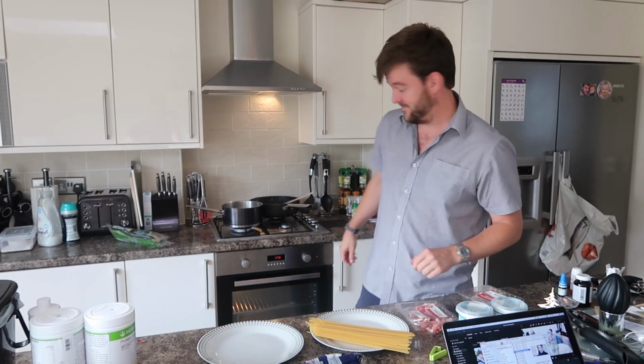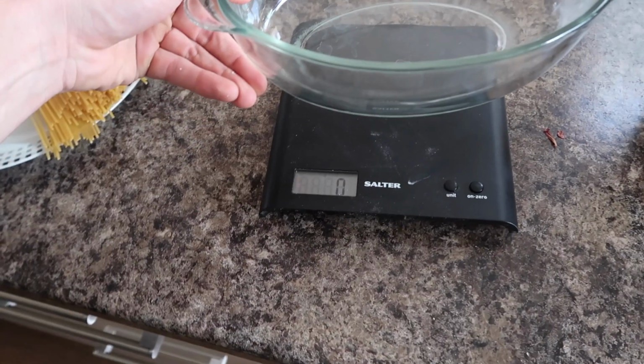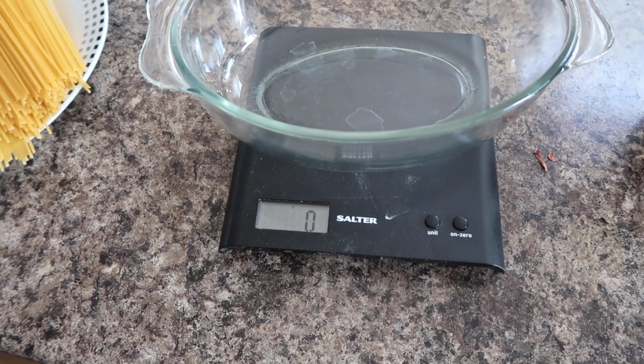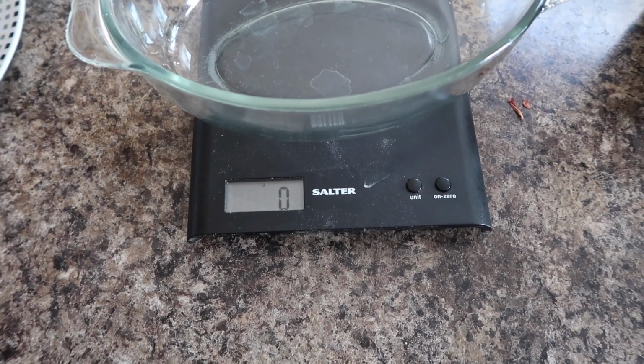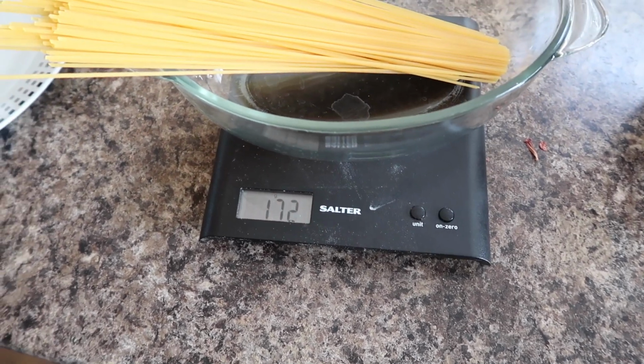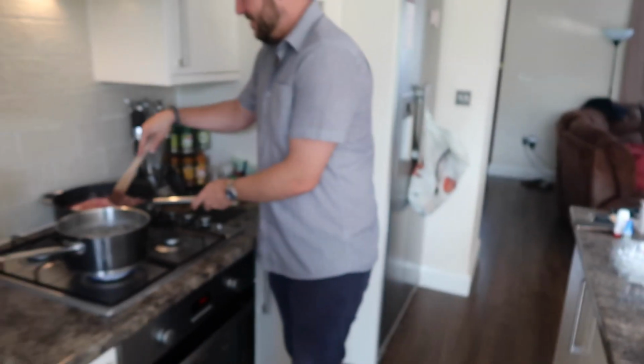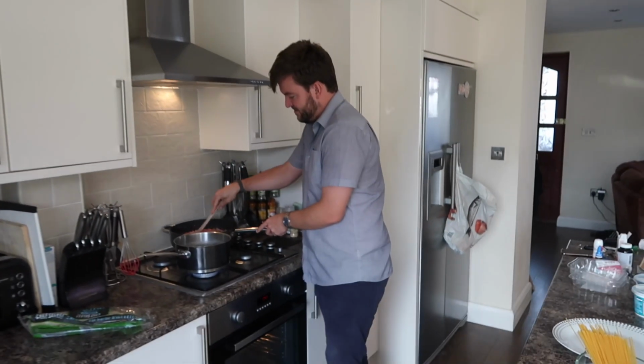Seriously? Yeah. Okay. Right, let's have a look. Right, let's put that on there. It's probably a little bit over. Set that to 0. 171. So you would be almost eating a double portion.